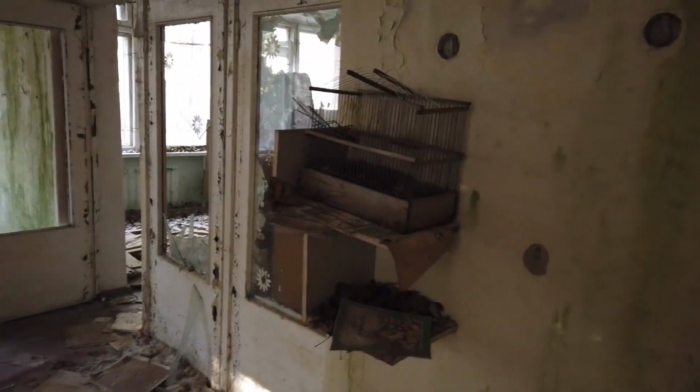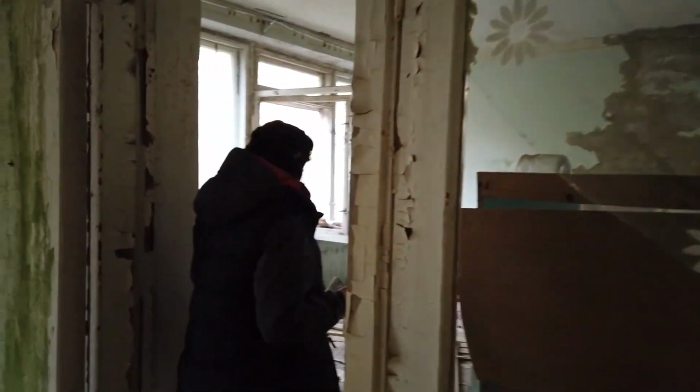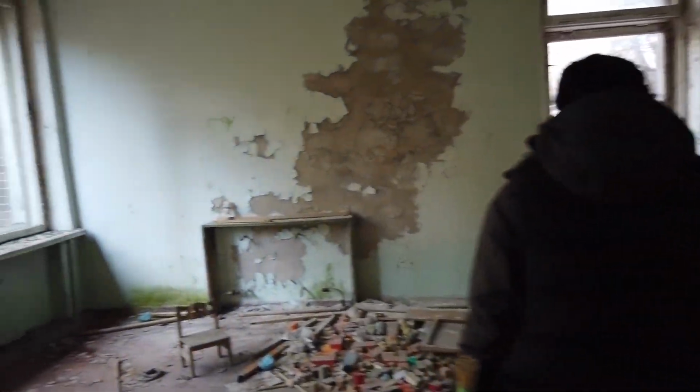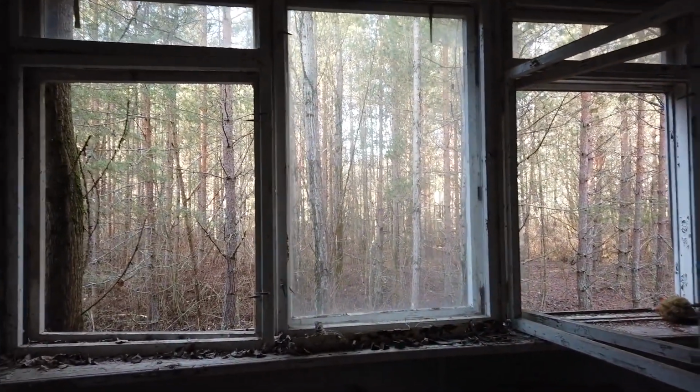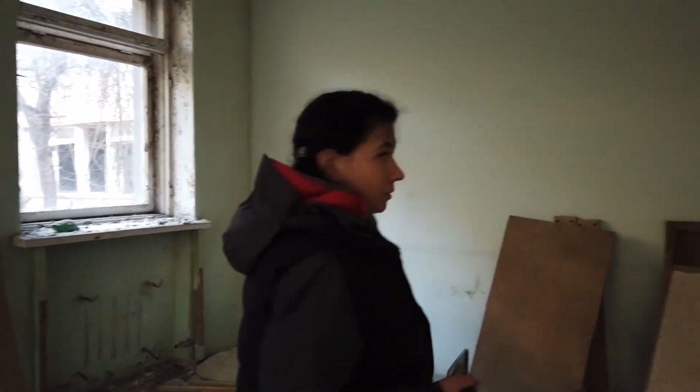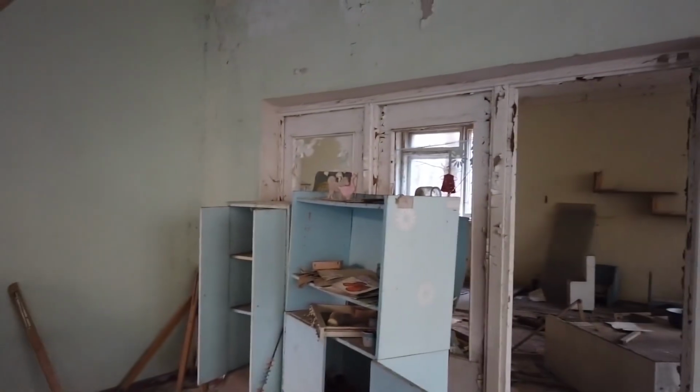You can see around us many toys, and all this is very destroyed, and it's very sad. And now we found a very good room where we can make renovation.